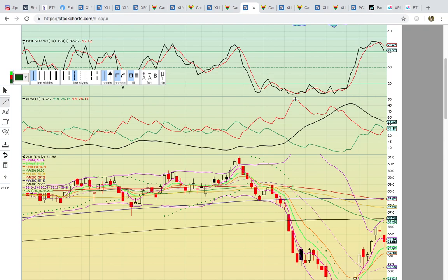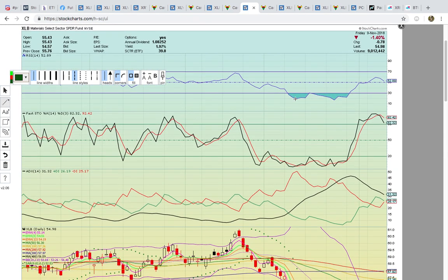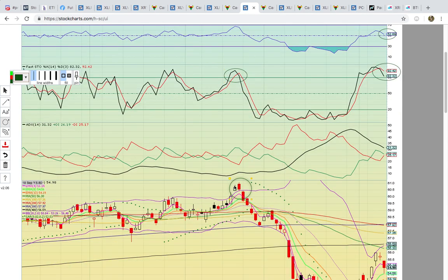Okay, let's look at XLB here. This is the materials select spider. So it was down as well. You want to see RSI stay above 50 here. It's at 52. That's going to be important. Stay above 80 on Fasto. Why I say that is because look what happens when it goes below, once trading above, and then check out the pullback that follows. So in order to stay bullish, it's got to hold that level.